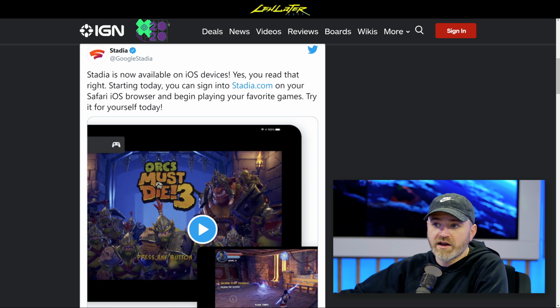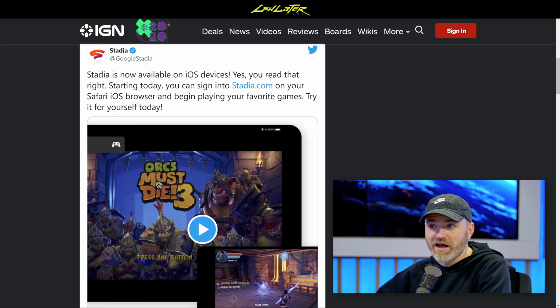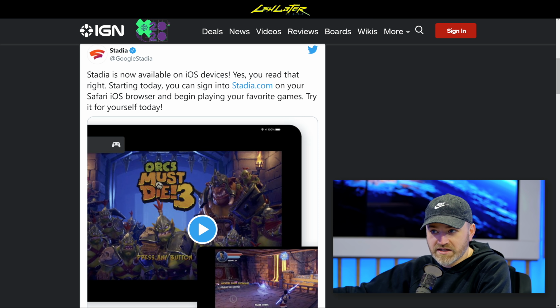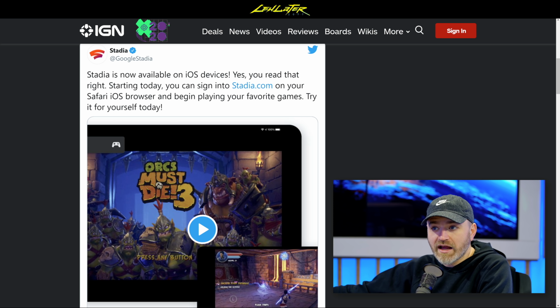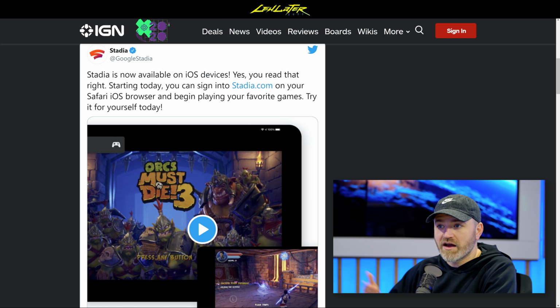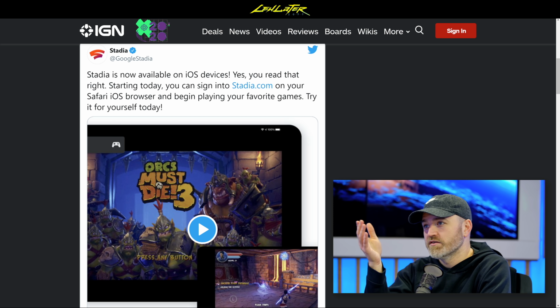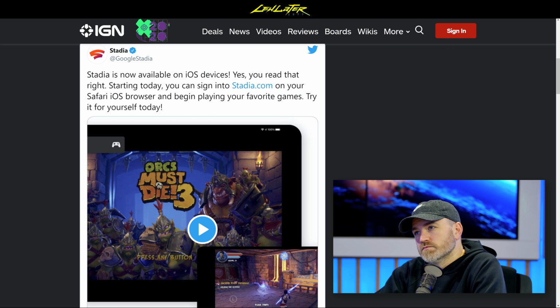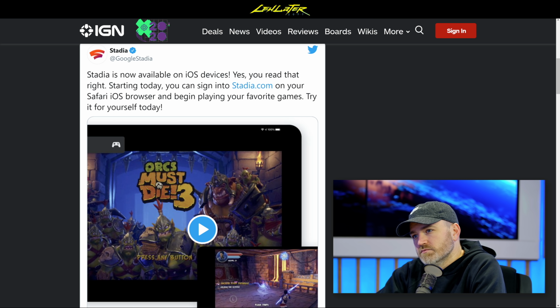If you own an iOS device, this is by far the cheapest way, and you don't own a console and you don't own a gaming PC, because you can't play this game on Mac outside of a web browser either, if you have a MacBook or something like this. So it's really solved some problems for you here. If you're in the Apple ecosystem and you want to play Cyberpunk, now you can. Your chance. And Google made it possible for you.